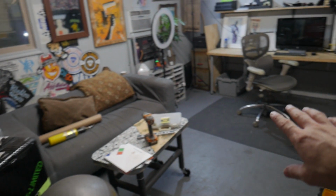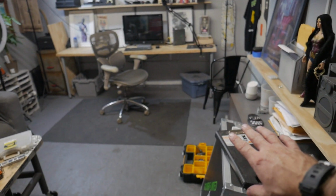This office has become a dumping ground. Shit everywhere. I've been neglecting it because I'm working out front now, and I'm just chucking shit in here. I need to go through and organize it, clean it.